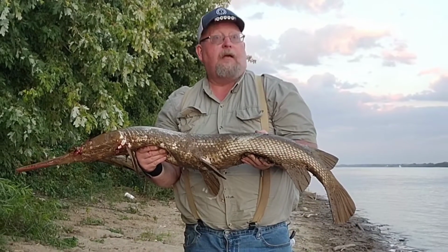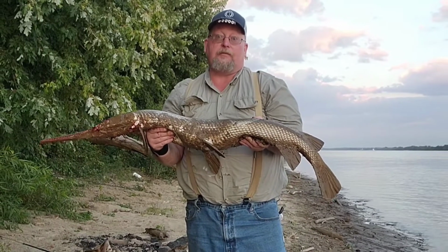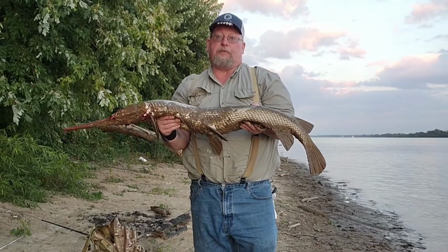Change baits. If you catch something small here, use it. You know, that's what I caught this guy on. It was the cut bait that I caught right here out of the river.